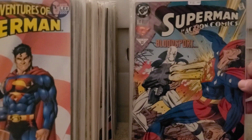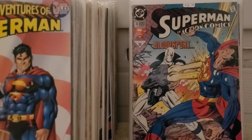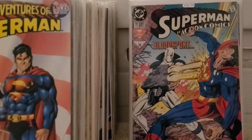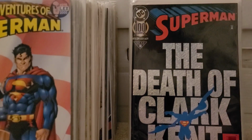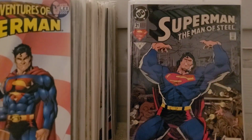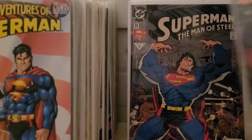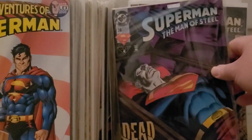And then we have 702 in a newsstand, and I want to say it's the first appearance of Bloodsport. Don't quote me on that one. And then we have Superman Volume 2, Issue 100. And then Man of Steel 22, I needed that for my run. Number 31, needed that for my run. And 38 in a newsstand, and I needed that for my run.